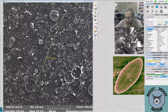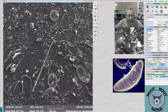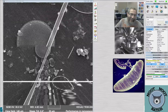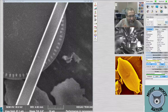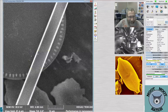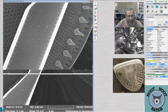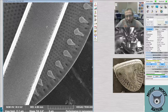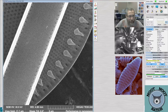I saw one of these last night when I was streaming from home looking at these samples in the light microscope, and I was like, what is this? Why does it not end? It is just enormous. And this one is nice and clean. On an SEM, we can actually zoom in to see the ends. The thing behind it, I think, is the Thalassiosira. You can see these ridiculously detailed spines. They look hollow to me, so they're probably the mantle portulae.